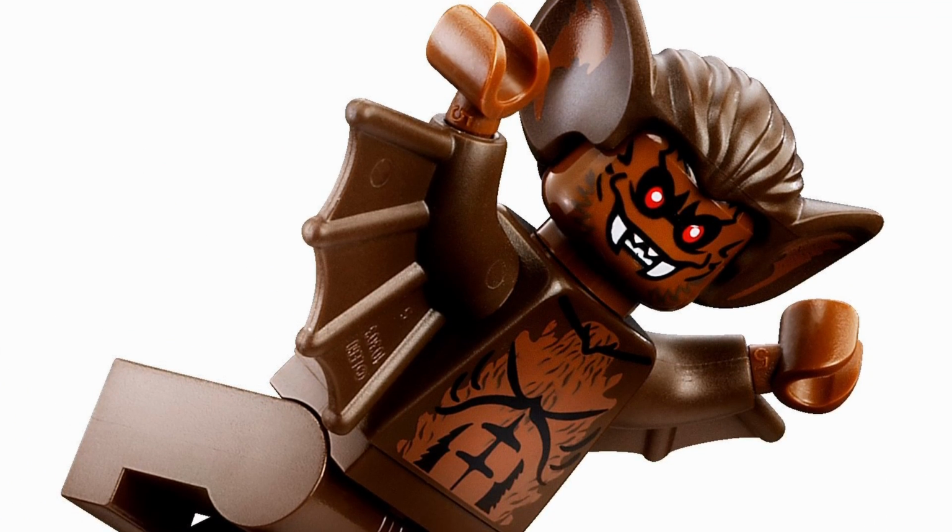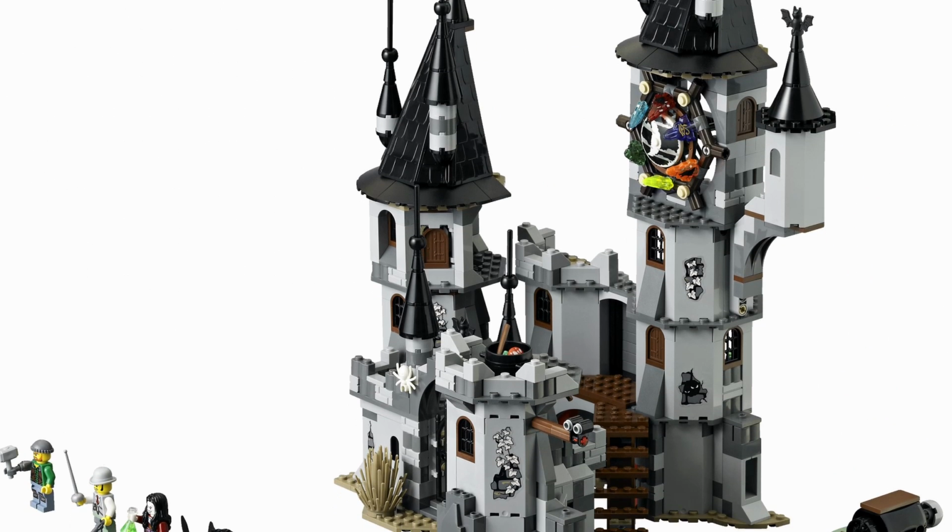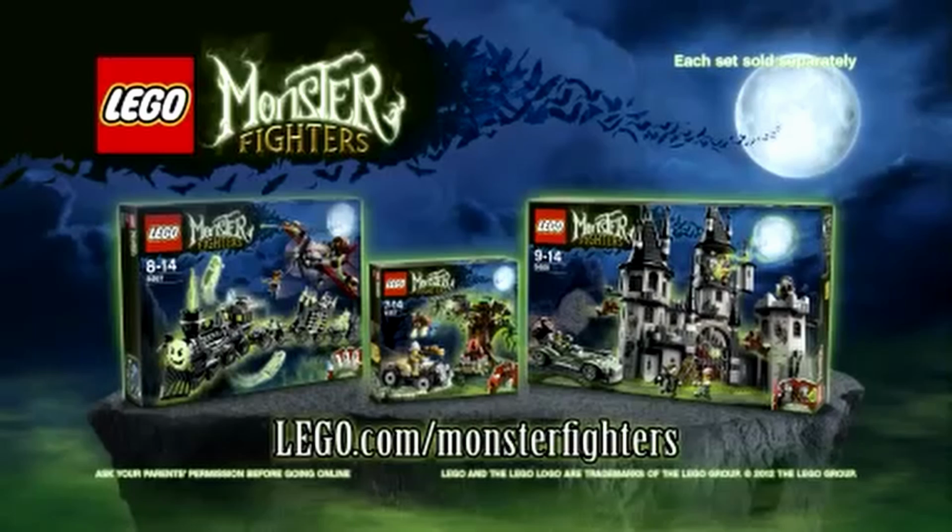I could keep talking about this set, but it'll suffice to say that it's a great set that heavily leans into classical horror tropes and iconography. New LEGO Monster Fighters, each set sold separately.